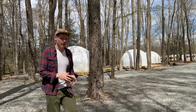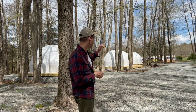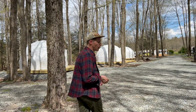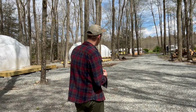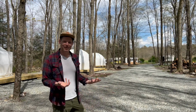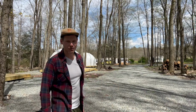The last eyesore, but it's sort of cool looking, is these vintage RVs down at the far end of the campground, which haven't been renovated yet. We've given them all away and people are supposed to be picking them up over the next couple weeks. Hopefully these will be cleared out, but there is something actually pretty cool about them still. It reminds me of the old campground that when we bought this, there was dozens of these structures all over the place.